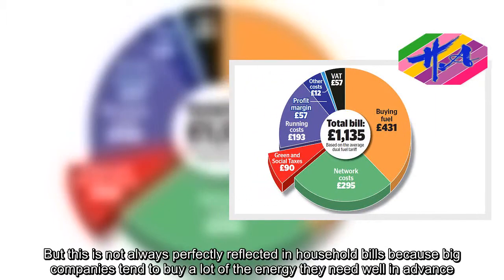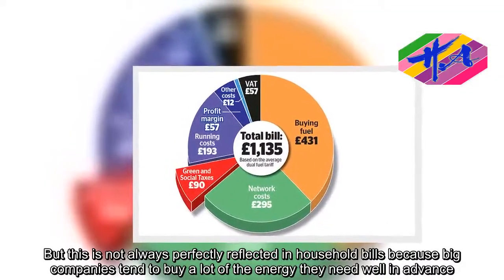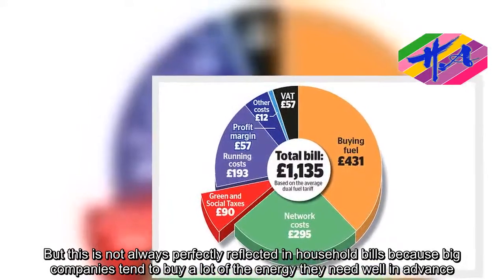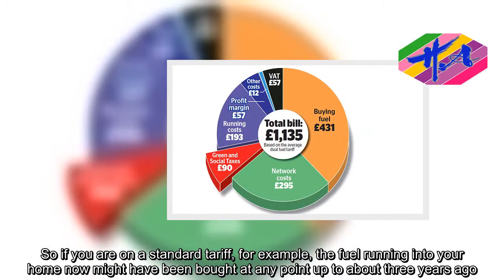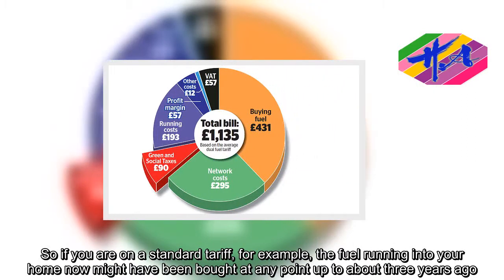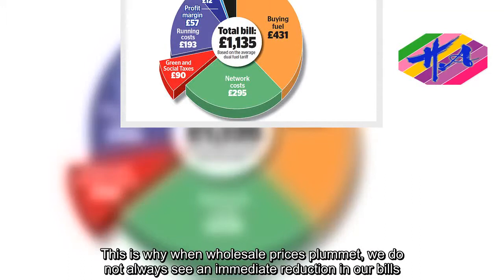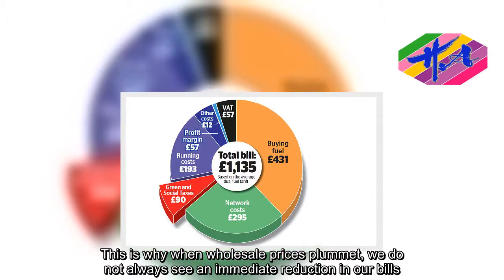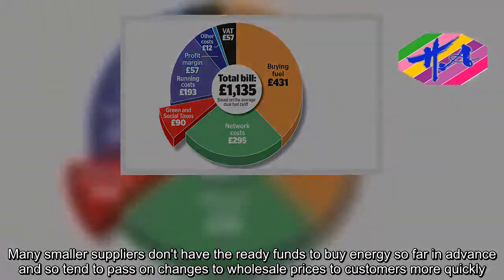But this is not always perfectly reflected in household bills, because big companies tend to buy a lot of the energy they need well in advance. This is why when wholesale prices plummet, we do not always see an immediate reduction in our bills. Many smaller suppliers don't have the ready funds to buy energy so far in advance, and so tend to pass on changes to wholesale prices to customers more quickly.